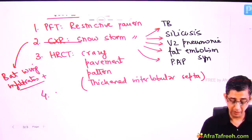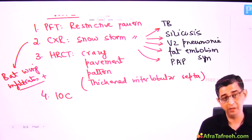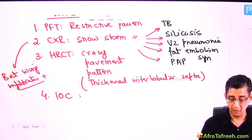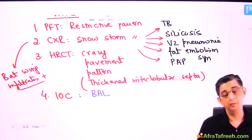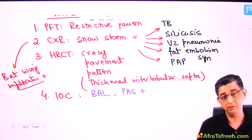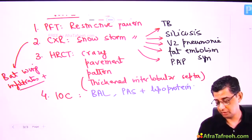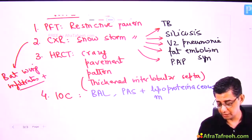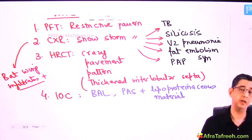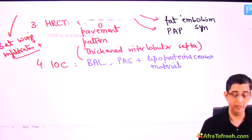The best test for confirming the diagnosis of this question, I highlight this fact, guys. Point number 4 is the most important finding that I'm going to teach you for this particular topic. The best way for confirming the diagnosis of pulmonary alveolar proteinosis is to go in for a bronchoalveolar lavage. We do a bronchoscopy, we do a lavage, and once we have done a lavage, we will be able to demonstrate Schiff's reagent, that is PAS positive lipoproteinaceous material, which will be present in the lavage. That's the key word that I want you to remember. Unless and until you read this statement, PAS positive lipoproteinaceous material found in bronchoalveolar lavage, you are not supposed to comment on the diagnosis of pulmonary alveolar proteinosis, however tempting it may look.